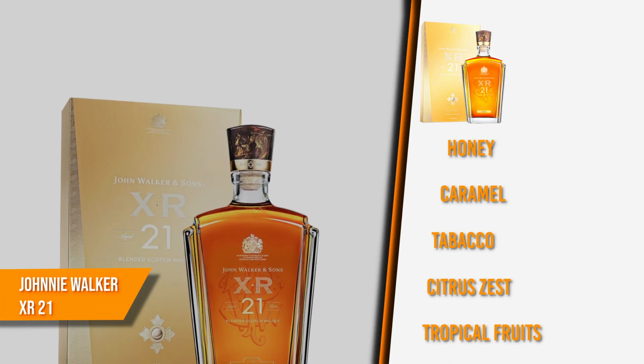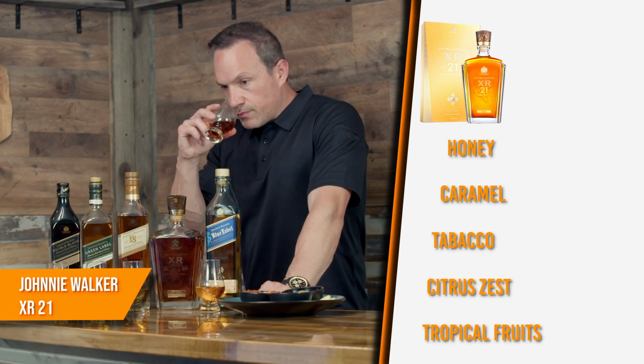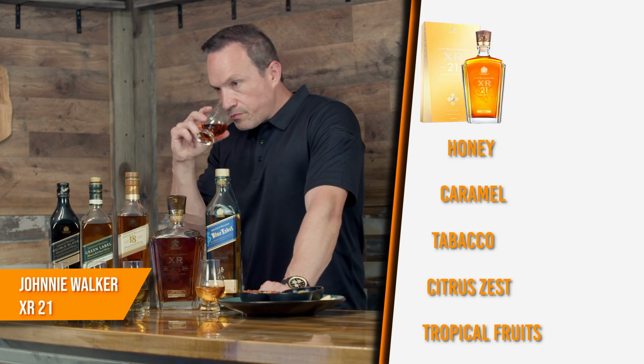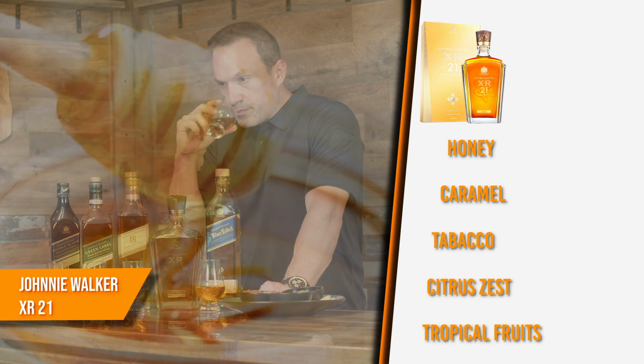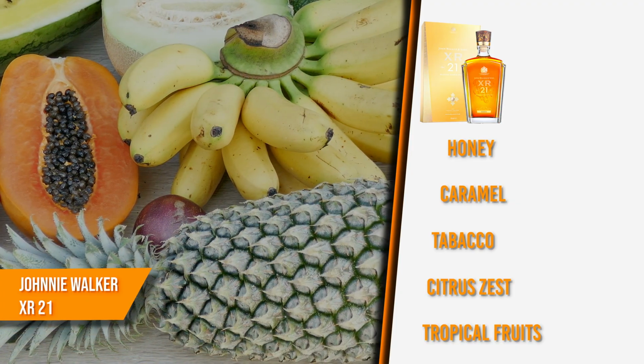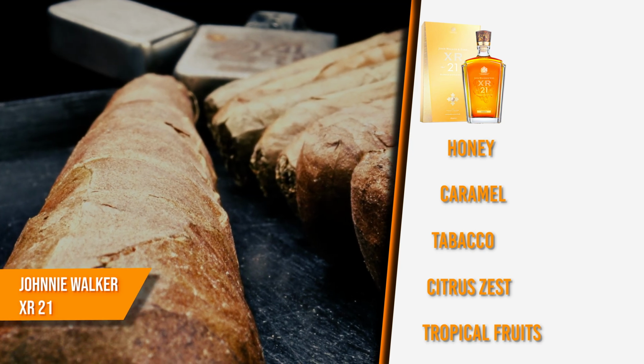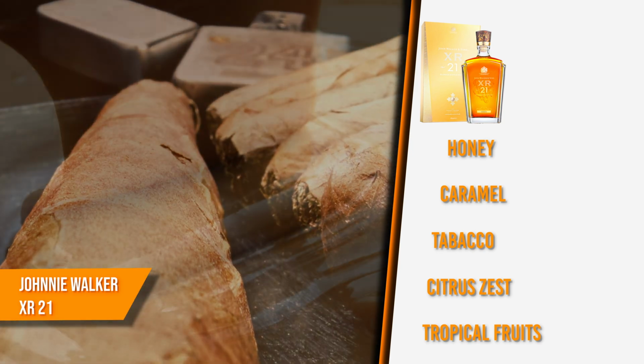Let's prep for the XR21. Oh wow. Much more honey forward. Almost like a tropical fruit. Slightest amount of tobacco. For sure, like a candied, almost like caramel.